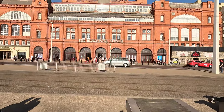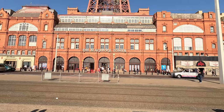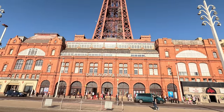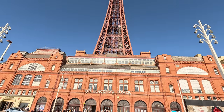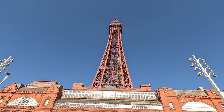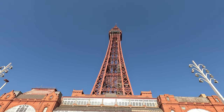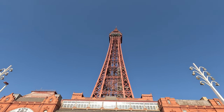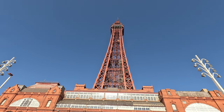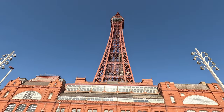Yeah, I'm glad it's something that we did. Like I say, it did kill a good hour or so. There's other bits that you get to do. You got the 4D cinema that you go through before going up the tower. And for this, we're actually able to use the Tesco club card points to get us entrance at a cheaper rate. So that's worth a look if you're considering coming this way to have a look.